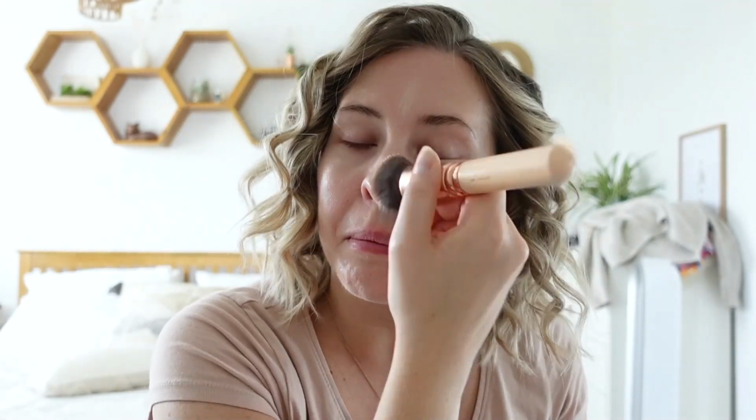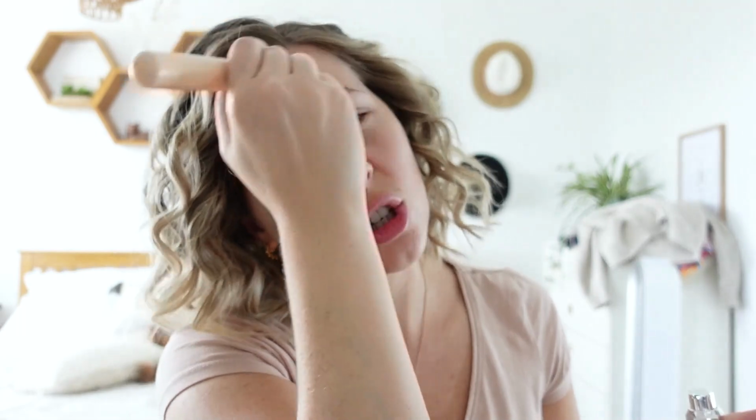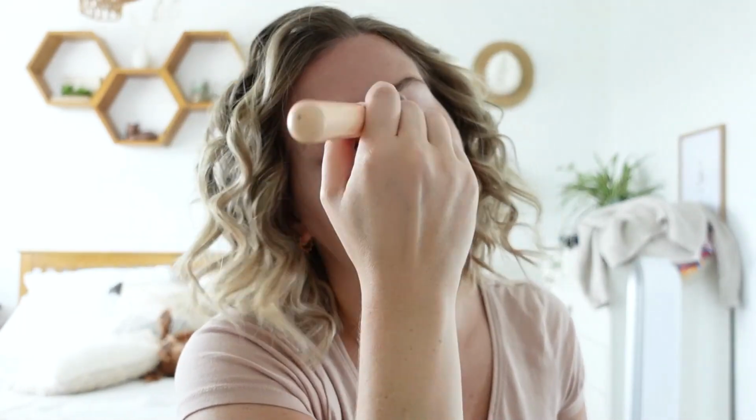It just gives you the most beautiful, smooth, blurry base for your makeup, and it adds that glow that we are all desperate for without being too glittery or shiny. It's super, super smooth, and it's literally like a third of the price of others on the market. You can use it under foundation, or just wear it on its own for a little bit of a glow. I don't tend to wear foundation on a day-to-day basis these days.